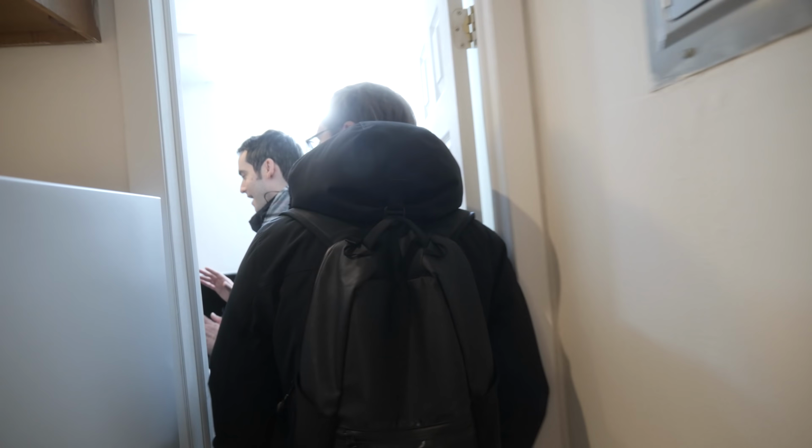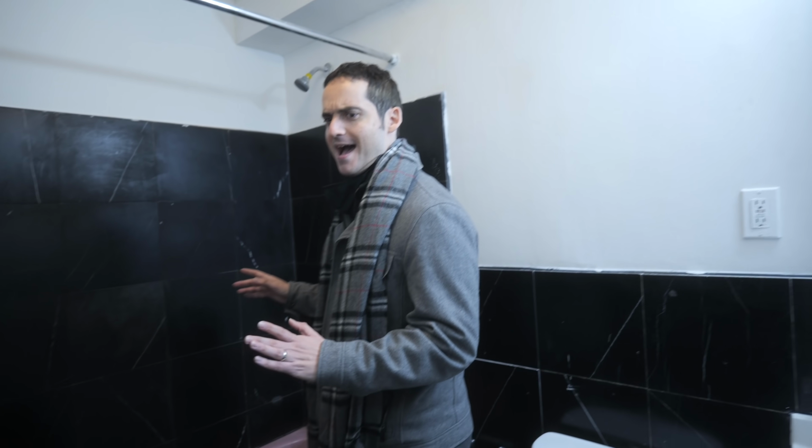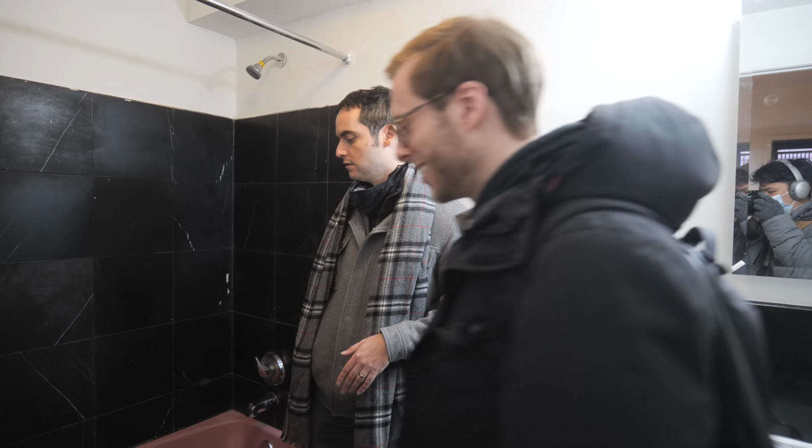You know what? It's a pretty big bathroom. I actually have to say, it's clean. The bathroom's not bad. This is a lot more space than I was expecting for this apartment. It's clean. I don't know about the pink tub. Guys, tell me in the comments if you're a fan of this color for a tub. I'm maybe not, but... Is there anything in it?